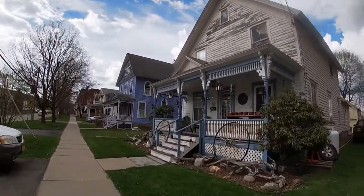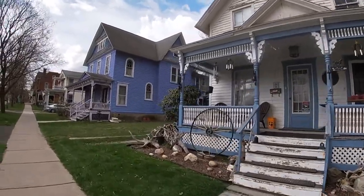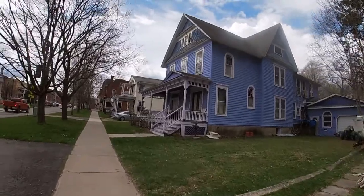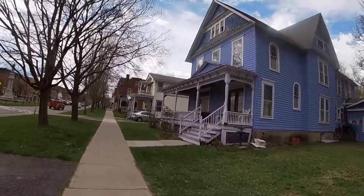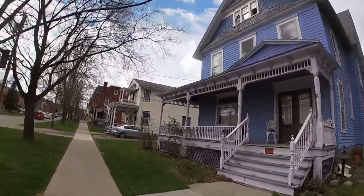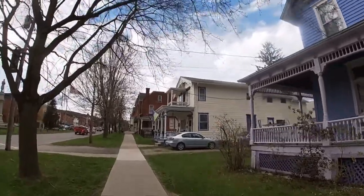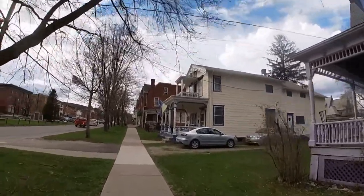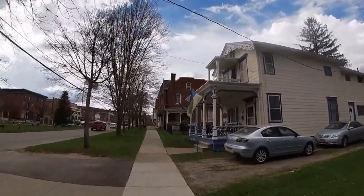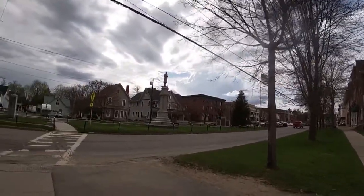Look at this interesting little house. Some cool decor. And again, according to niche.com, the median home value here in Greene is approximately $149,000. Median rent here is $689. We're going to check out the memorial real quick.